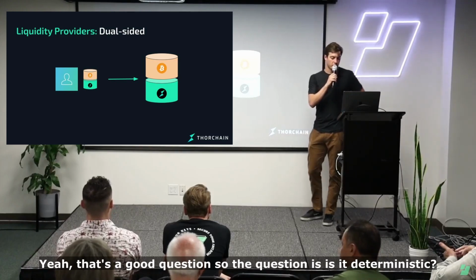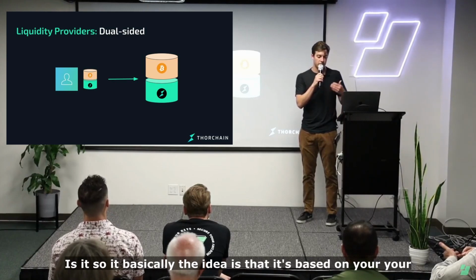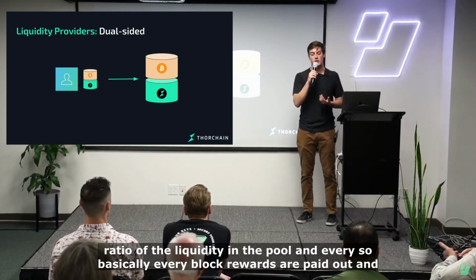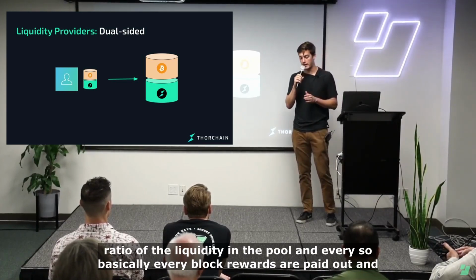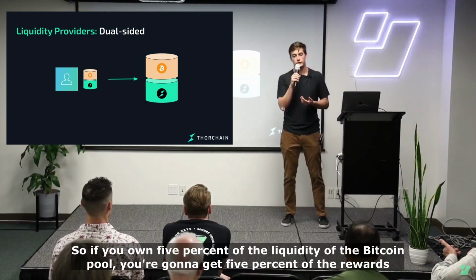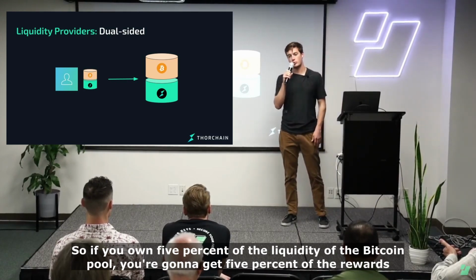Yeah, that's a good question. So the question is, is it deterministic? Basically, the idea is that it's based on your ratio of the liquidity in the pool, and every block, rewards are paid out. Every block is about 5 seconds, and it's paid out proportional to the amount of liquidity that you own. So if you own 5% of the liquidity of the Bitcoin pool, you're going to get 5% of the rewards.